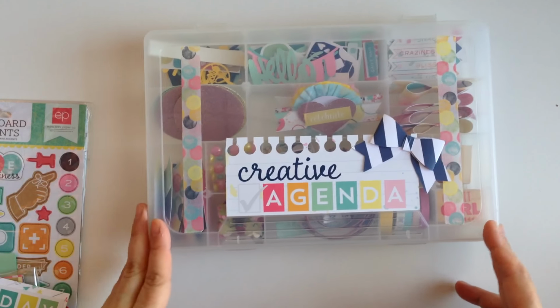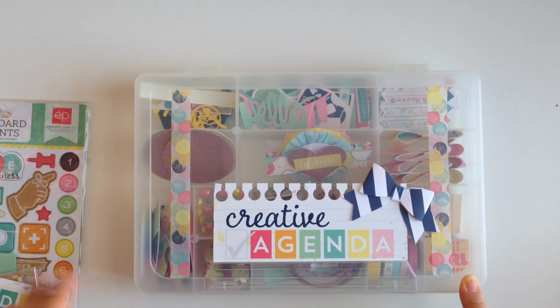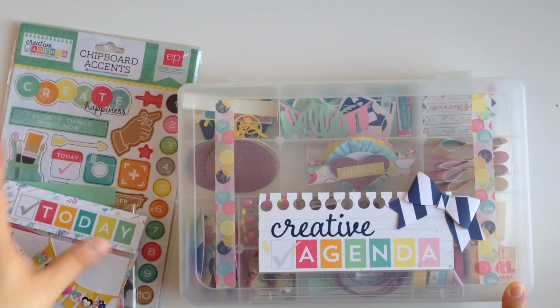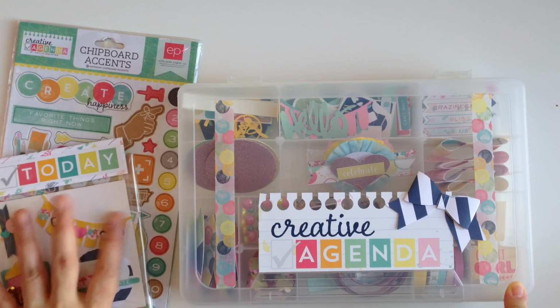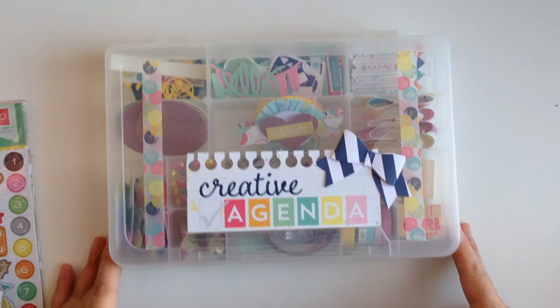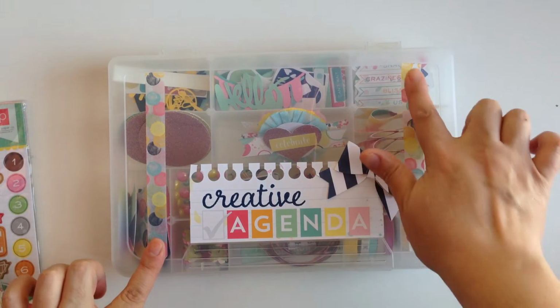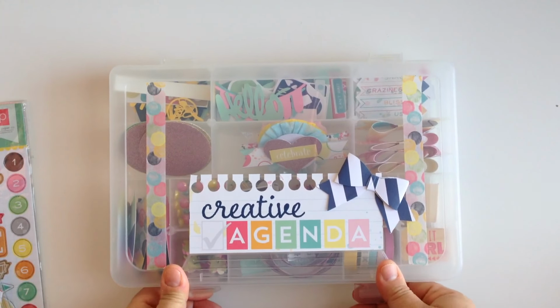Now this package is an embellishment box, and you guys, do you see how colorful this mail is? It's so beautiful. I love it so much. She personalized it just beautifully. So if you saw my Instagram, you saw that I posted a picture of this. This is what the embellishment box looks like. She decorated the outside, and when you open it up, you guys, how beautiful does this look?